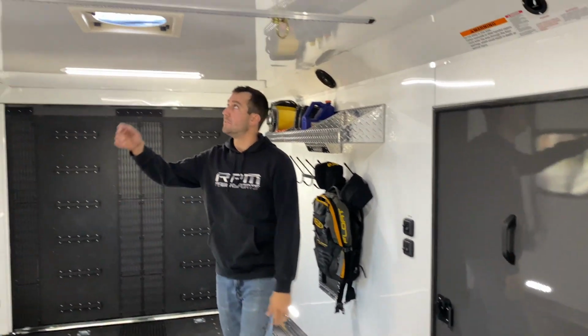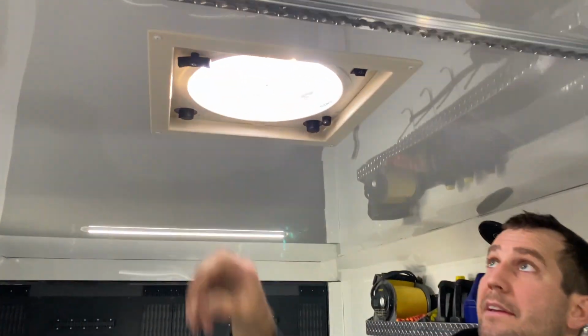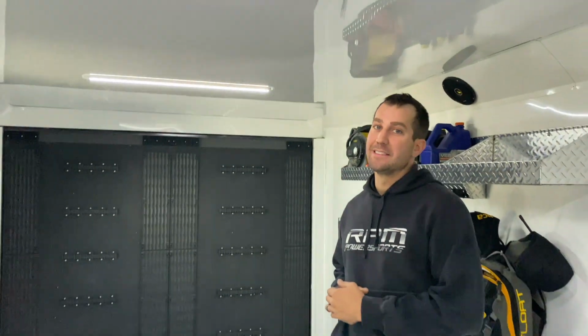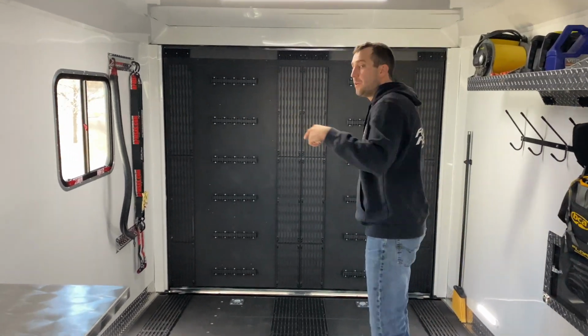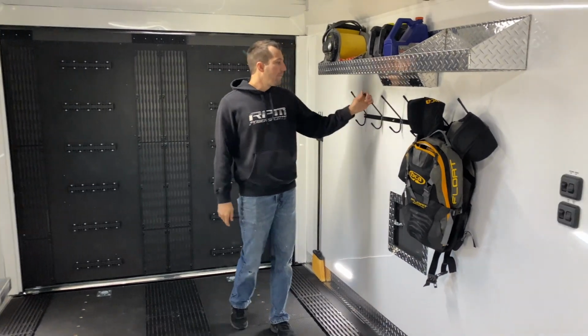Our fan. So this is, like I said, a high power fan. It can exhaust and intake, which I think is super sweet about these. We always go for the high power fans, man. You gotta get that condensation out of here. Back here, we got a window in the back. We put the 2 windows in the front of the Goose also. But yeah, we got more hooks back here.